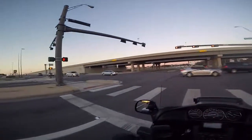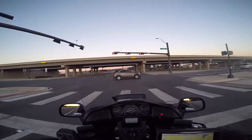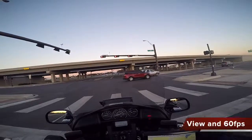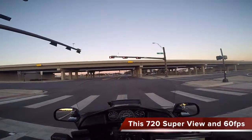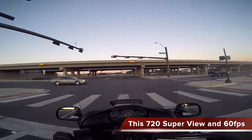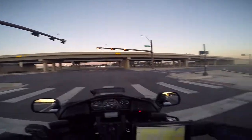Okay, I'm trying something new with the GoPro. I'm usually at 1080p, 30 frames per second. Tonight I changed it to 720p super view and 60 frames per second. So we'll see how that looks on the video.